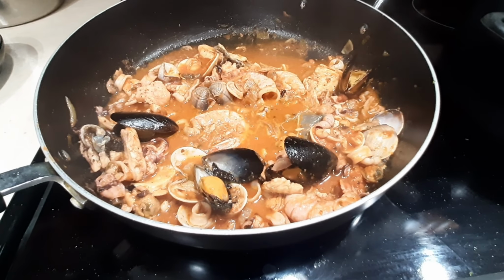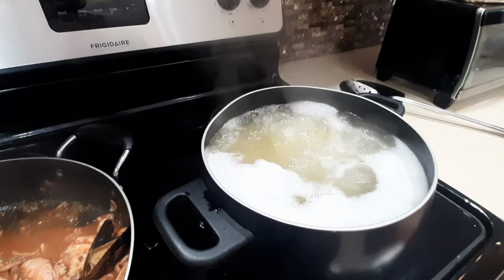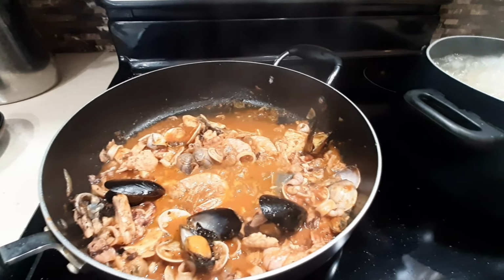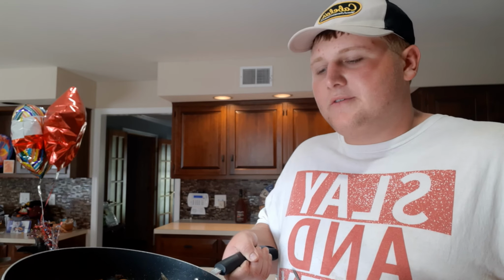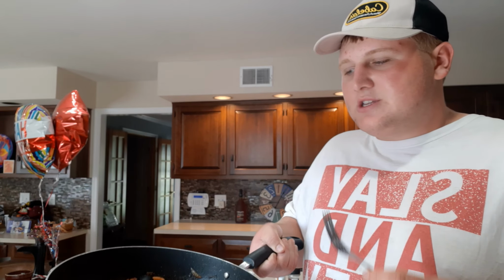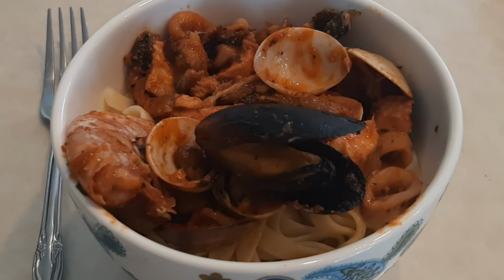Alright guys, you see we got the marinara sauce mixed up. The noodles are starting to boil and they're almost done. So the next step that we're going to do is add our seasonings. Alright guys, there we have our finished product. We have our stew. This could be made simply like this as a soup, or with the noodles, which I'll show you a little later, and then made into a pasta dish. But without further ado, I'm going to try a piece of the trout. Right there's a piece of trout, and I'm going to try our first bite of this new trout recipe. Stay tuned.